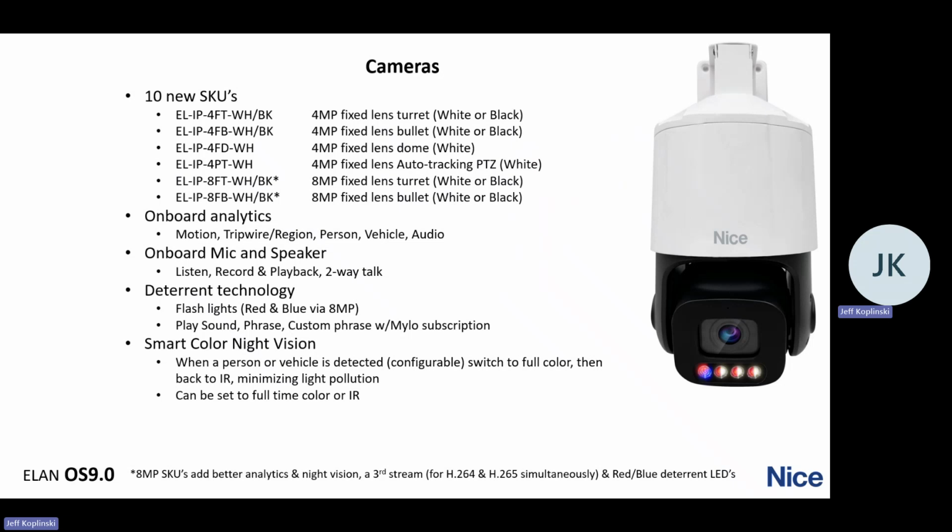Now these cameras have onboard analytics. In our old camera line, we were using Intellivision for the analytics. These are from a different analytics provider, onboard and built into the camera. With this new model, we get motion, tripwire or region, which is something new, person, vehicle, and we also get audio sense. So there are a lot more analytics features on this new camera line than on their predecessors.